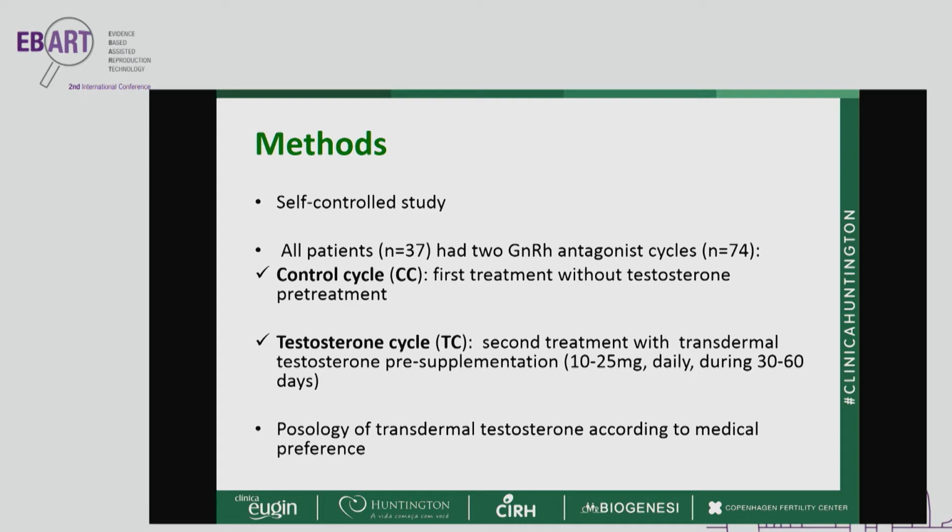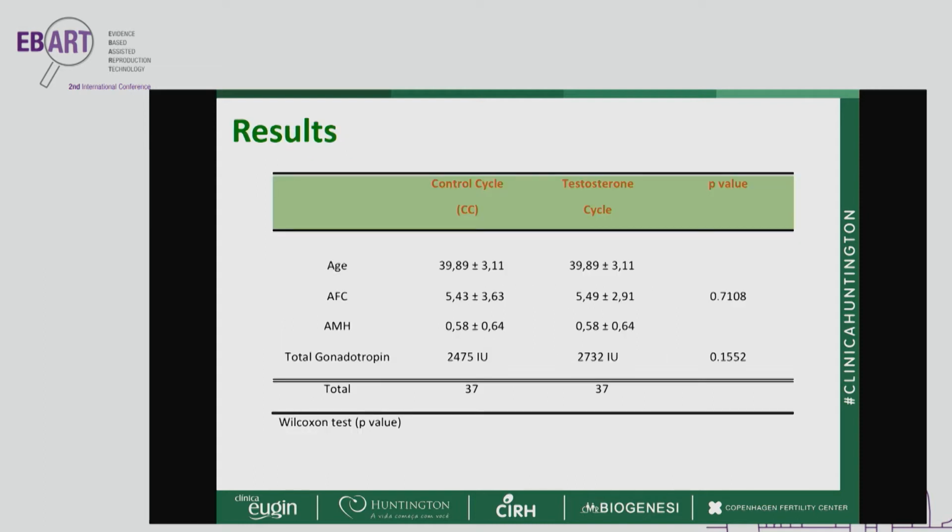It was a self-controlled study, so all patients had 2 GnRH antagonist cycles. The first one was named the control cycle, without any testosterone pretreatment, and the second one was named the testosterone cycle, when transdermal testosterone was given in a dose of 10 to 25 milligrams daily during 30 to 60 days before treatment. And the posology of transdermal testosterone was chosen according to medical preference. So, as expected, the age and the results for ovarian reserve evaluation were similar between the 2 cycles, as was the total dose of gonadotropin used.